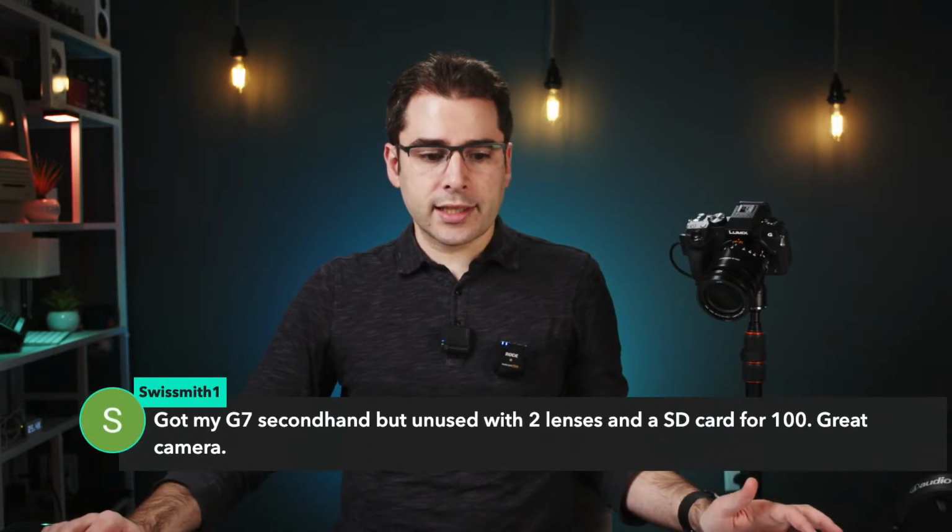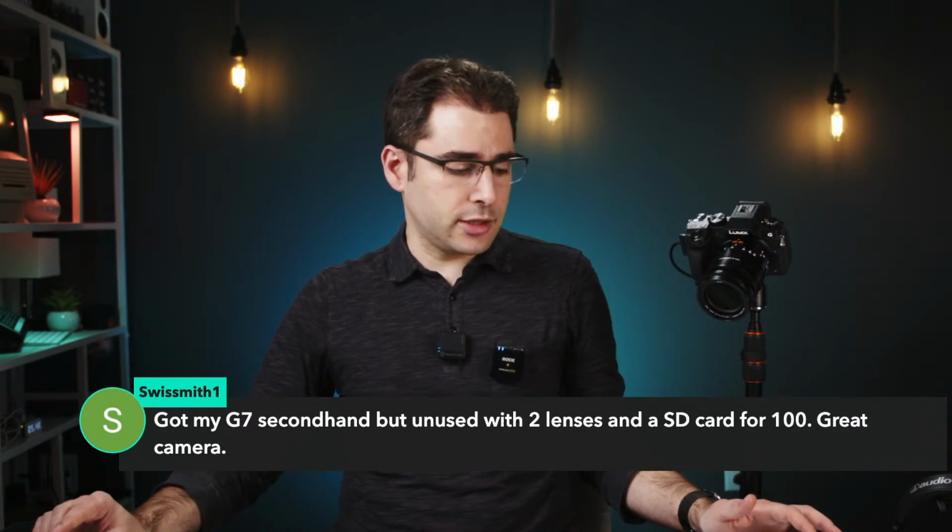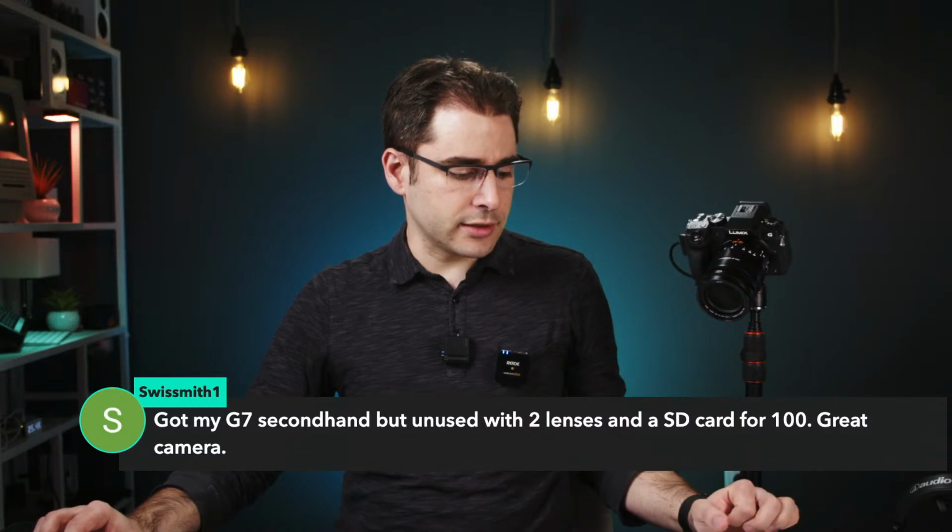Got my G7 secondhand, but unused with 2 lenses and an SD card for $100. That's a fantastic price. Good job. I'm jealous. I want one for $100. I've been buying up a bunch of them, so I have several of them around here now.